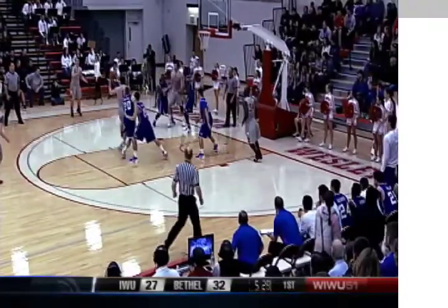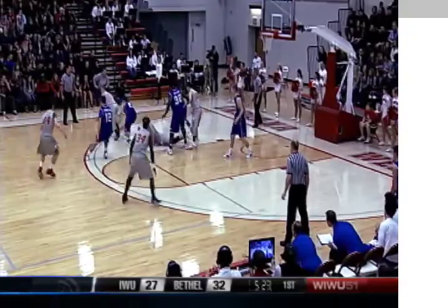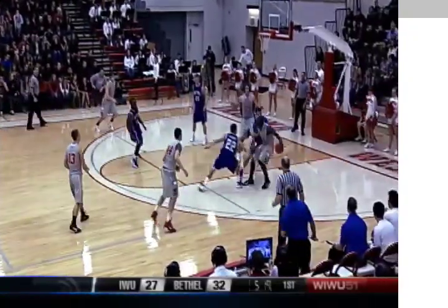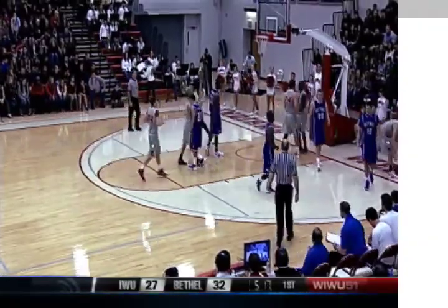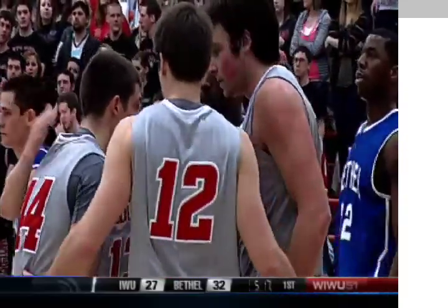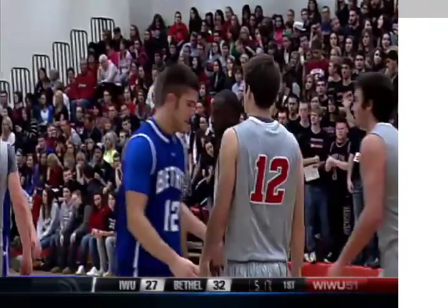Parker Stauffer trying to drive under the basket is stopped. Ball is kicking around. Bettinger comes up with it. He's got to watch out. There's guys coming behind him. George Jones, turnaround jumper. He will get fouled by number 12, Cody Cochran, that is his second. Boy, they are really pressuring the guards for IWU.